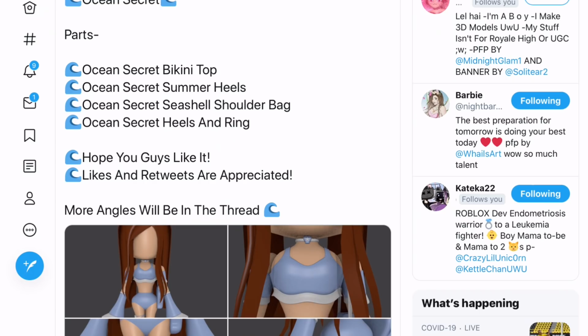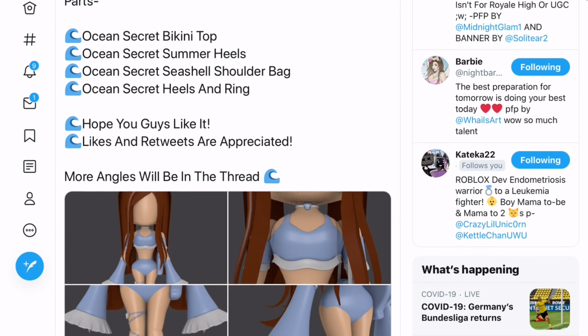Ocean Secret Bikini Top. Ocean Secret Summer Heels. Ocean Secret Seashell Shoulder Bag. Ocean Secret Heels and Ring.